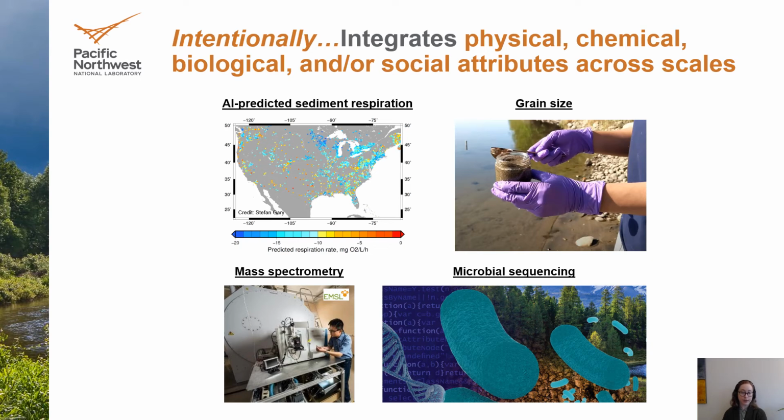So we'll start with integrated. In ICON, integrated refers to science that is designed to intentionally integrate across disciplines and scales. In the ICON-ModEx campaign, we integrated open data across disciplines and further integrated those data with AI models. In this way, we're using open data to enhance transdisciplinary integration.